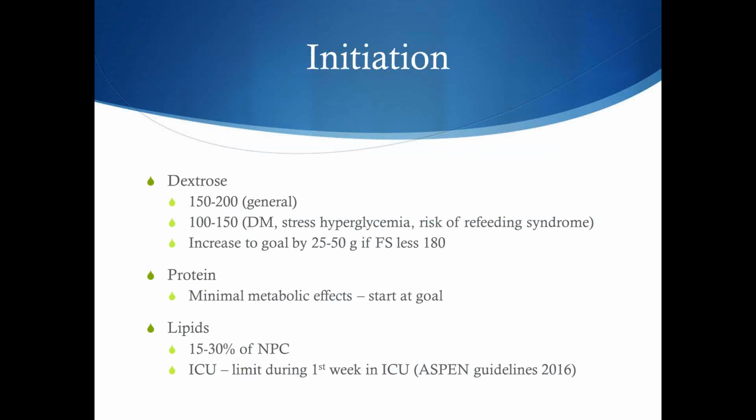Usually we would start dextrose at a lower amount, not the goal. If the patient's not getting dextrose and you just give them a lot of dextrose, they usually become hyperglycemic. So we usually start between 100 and 200, depending on different conditions, and then we increase daily. That's why sometimes we renew the TPN very often, because usually they're not at goal dextrose. For protein, there's usually no problem, so we just start at full.